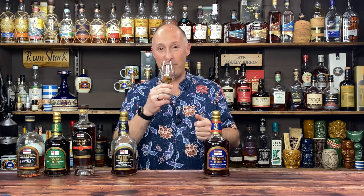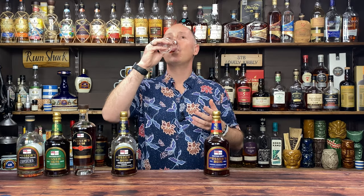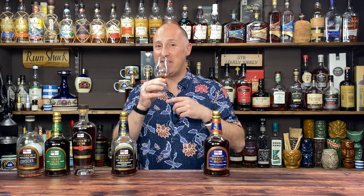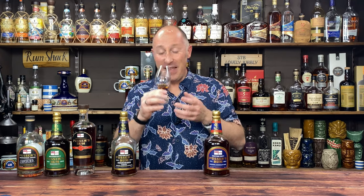And I get all of that off it. Definitely the caramel, spices, nutmeg, cinnamon. Oh, hold on, I was going to taste it now. I'm going for the nose. Definitely the caramel, definitely Demerara sugar off that. It does exactly what it says on the tin.